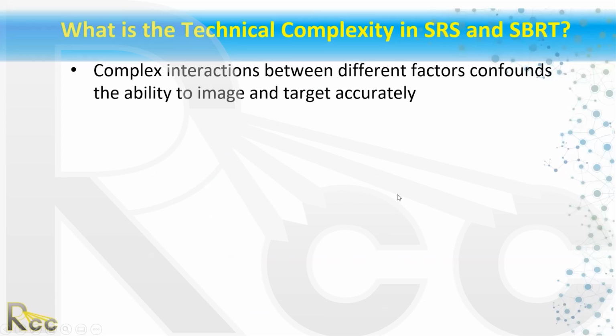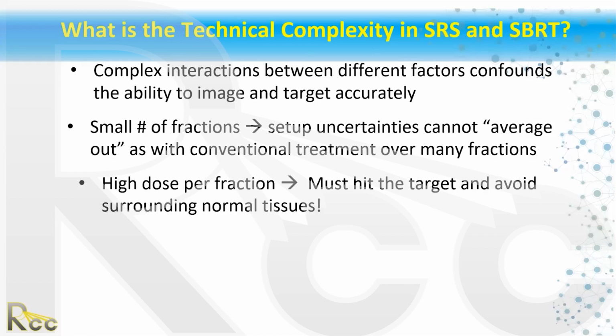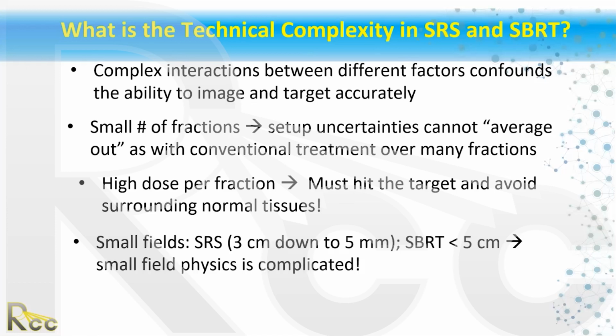So why do we worry about SRS and SBRT? Well, it has to do with complexity. These are very complex procedures that are difficult to work with. You have complex interactions between different factors that confound the ability to image and target accurately. You have a small number of fractions, so setup uncertainties cannot be averaged out, as with conventional treatment. High dose per fraction means you must hit the target and avoid the normal tissues. And then small fields, 3 cm down to even 4 or 5 millimeters.